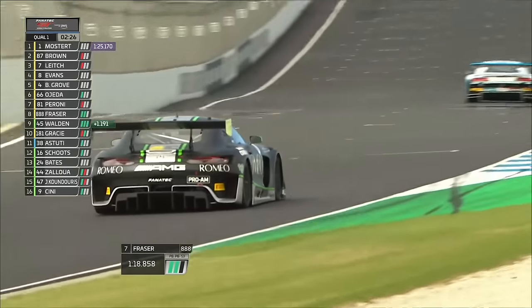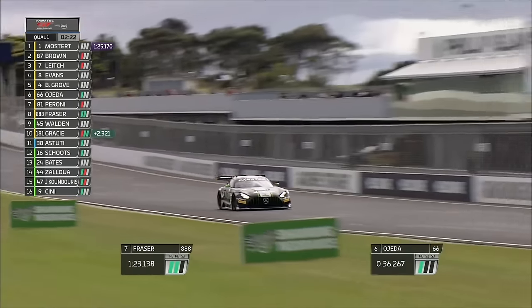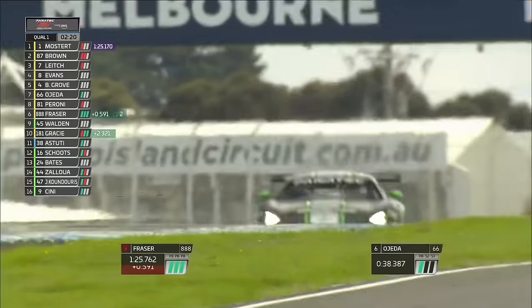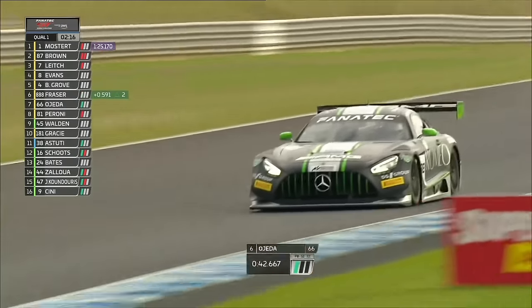We go back and find the 888 Race Engineering 888 car. Declan Fraser's behind the wheel. He's about to improve. He's eighth, moves to sixth. He's only half a second away from provisional pole.